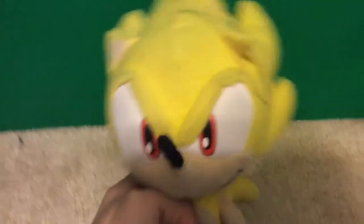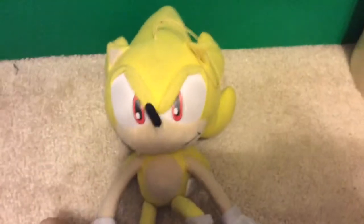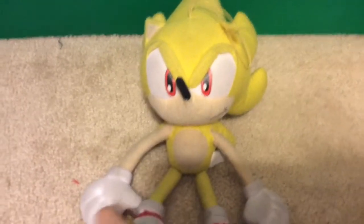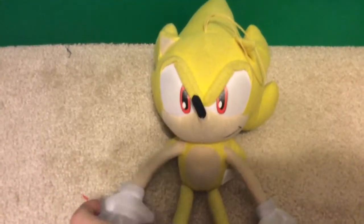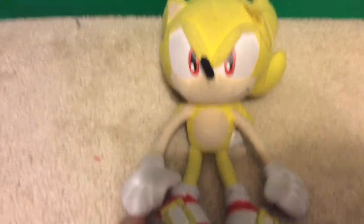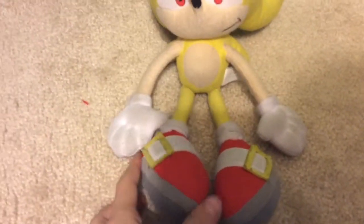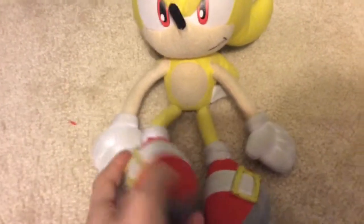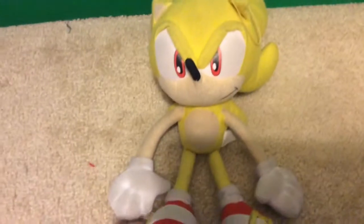I have my Super Sonic, which I actually got from my parents when they went to Gen Con one year without me. And I think he's really cool looking, and he's really awesome, and he's had some really good playtime. However, he has this weird leg problem where his leg is inverted. It's weird. I don't like it. Super Sonic, why you don't have good posture?